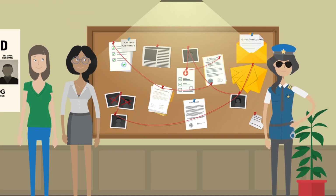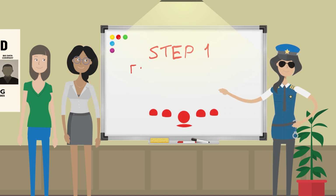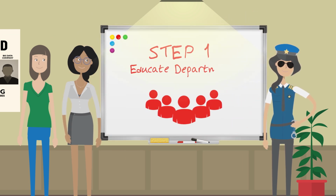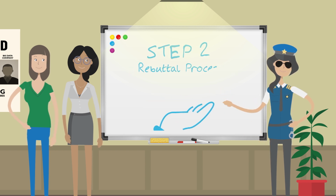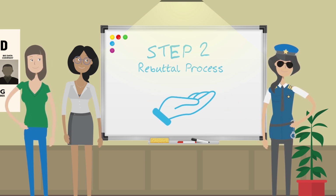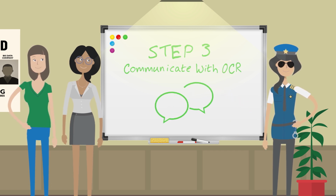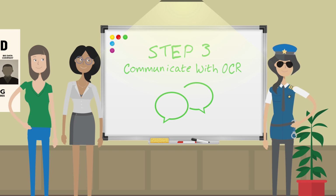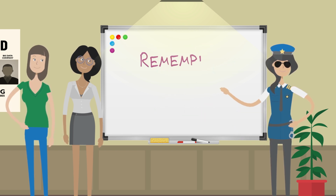So now, what can you do? Here's how you can protect yourself. Step 1. Educate your various departments, like HIM, compliance, and legal. Step 2. Establish a rebuttal process. Step 3. Communicate with the OCR and show them how unregulated entities like attorneys and record retrieval companies are abusing the system and putting patient privacy at risk.